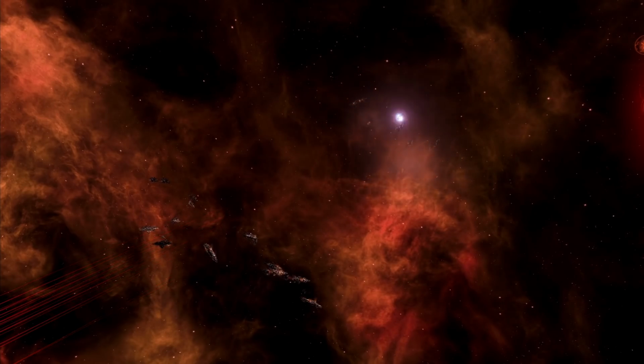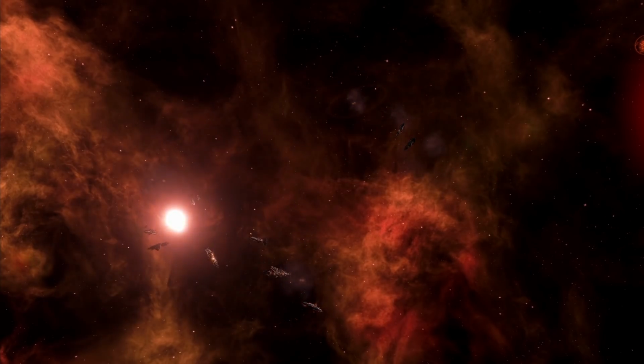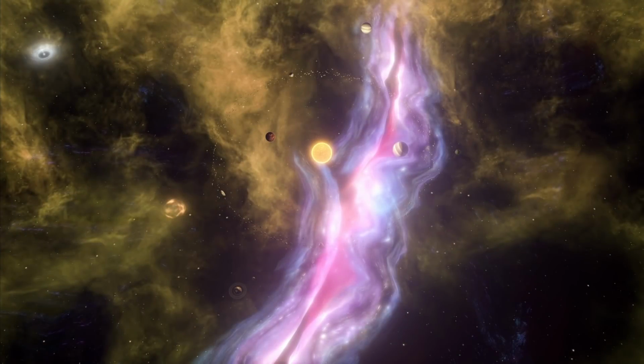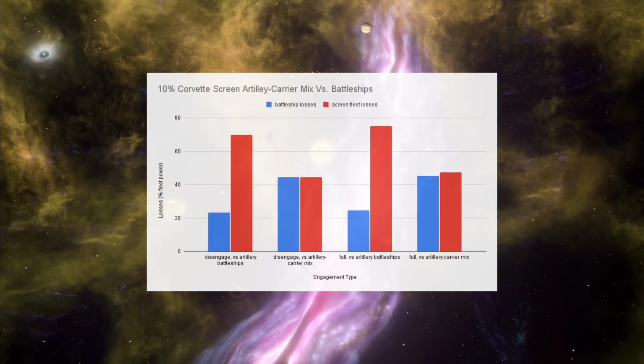Well, we faced off against the mixed fleet, so that was both mixed fleets against each other. I was a little surprised actually that the losses were so even. However, at the end of a full engagement, the battleship fleets did lose slightly less than my screen fleet. How did the actual engagements go? Well, when the mixed screen fleet came up against just artillery battleships, they lost every engagement. And you can see here from the data, they also took a significant number more losses than just the battleships did by themselves. Though that has much more to do with artillery battleships coming up against an artillery carrier mix than it does with just having these corvettes spliced into the screen.